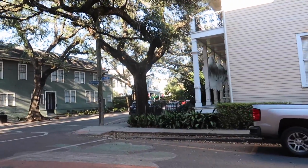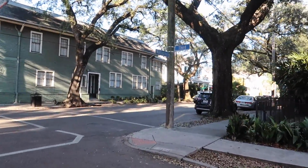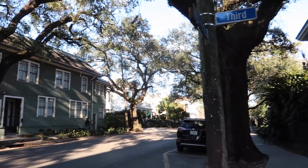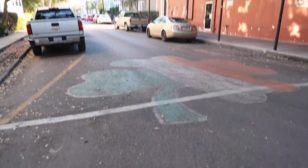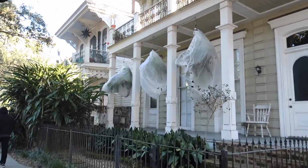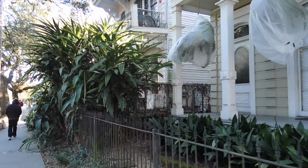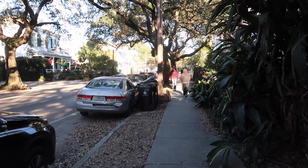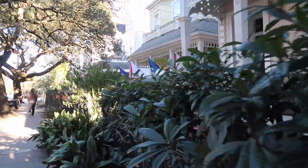Place called Tracy's. I wanted to show you this clover. Is it a 4-leaf clover or a 3-leaf clover? Let's see. Looks like a 3.5-leaf clover. So they got all the plants covered because it's gonna be freezing the next couple of nights. Like 4 nights straight we have freezing temperatures. Magazine Street's beautiful.